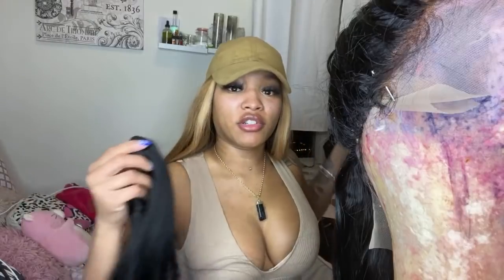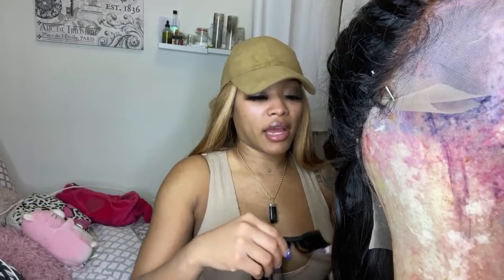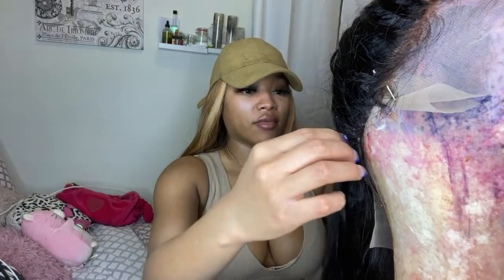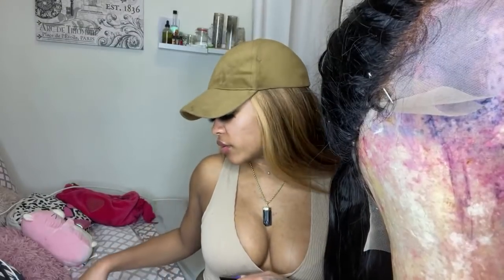I'm adding some extra tracks into a new wig that I'll be installing tomorrow. So I'm gonna be doing that as I'm talking about everything I want to talk about. And I actually got this wig off AliExpress. It's 26 inches. It's a T-part wig. And I got it for under 150. And the hair is actually really good quality.